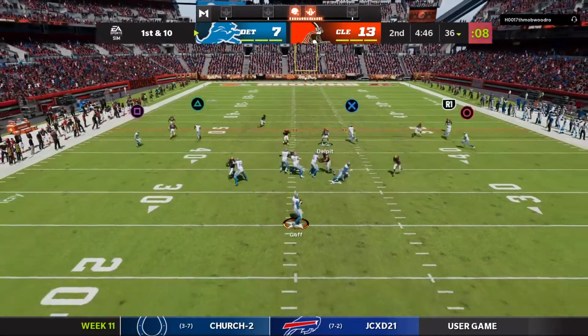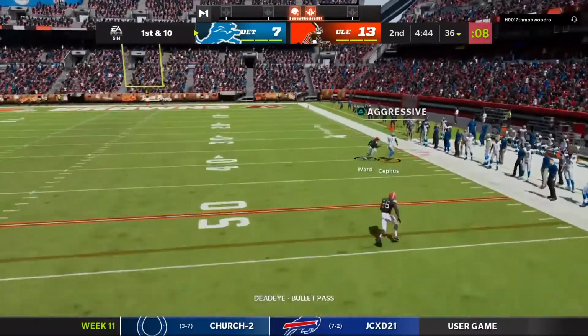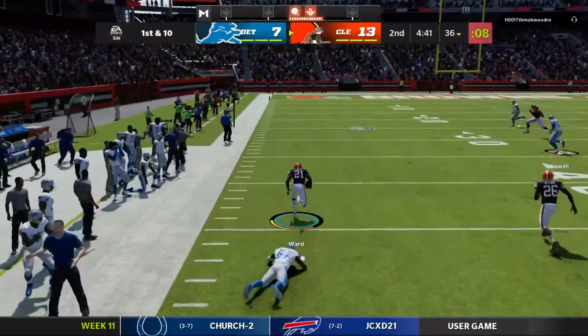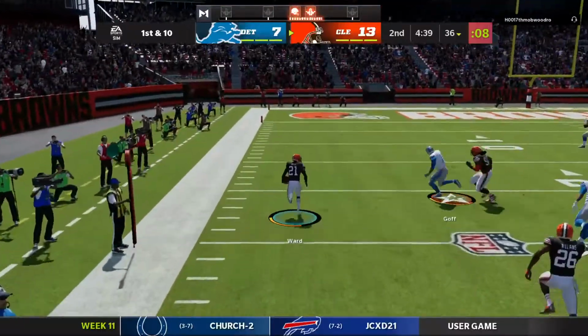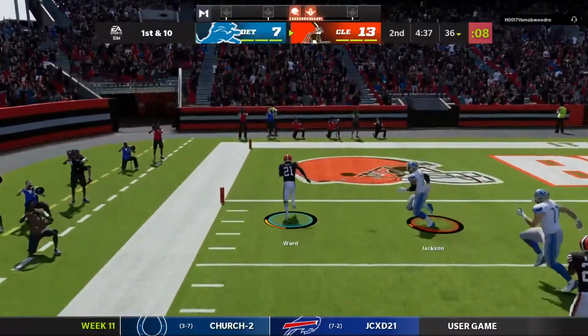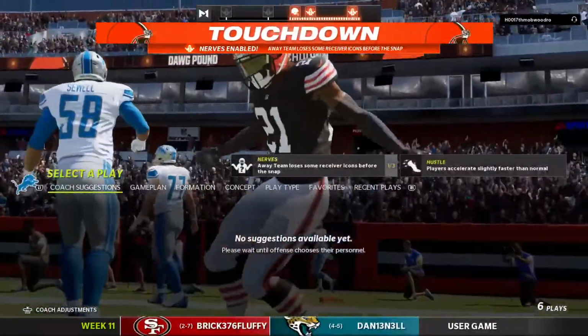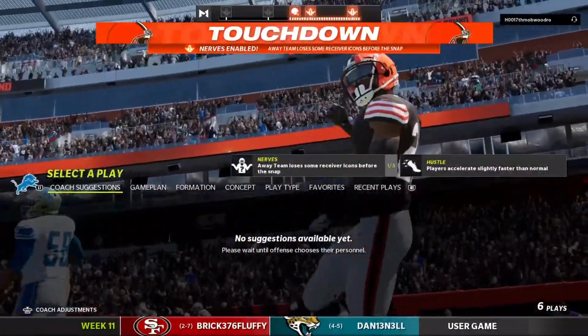Now a first down throw. Goff. Now he tries to force it in, and it's intercepted. Picked up by Denzel Ward. And he takes this one back into the end zone, and the Browns defense has a touchdown.